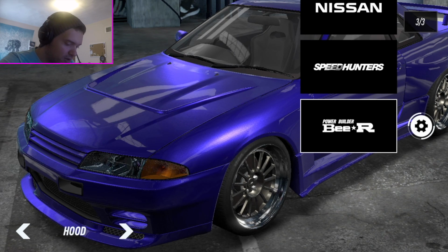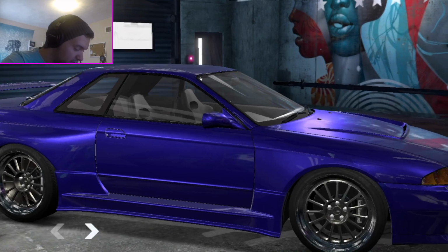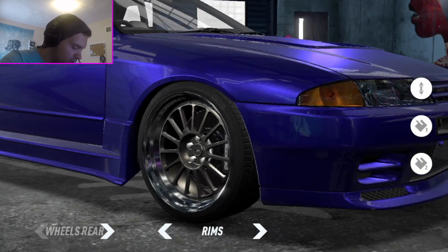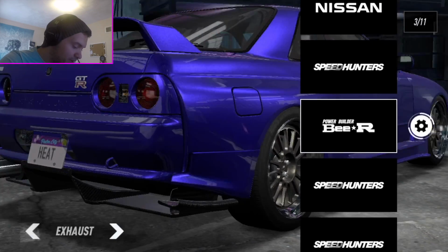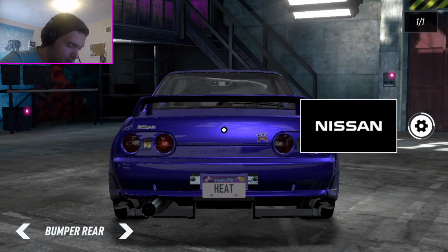You do have the BR brand, though, for some of the parts. The brand that had the R34 conversion. Not that I liked it. I'm just saying the option's not there. You got the wheels. BBS wheels are in the game, by the way. That's very cool. You have the BR exhaust. You don't even get to have the BR rear bumper, which I actually kind of liked.